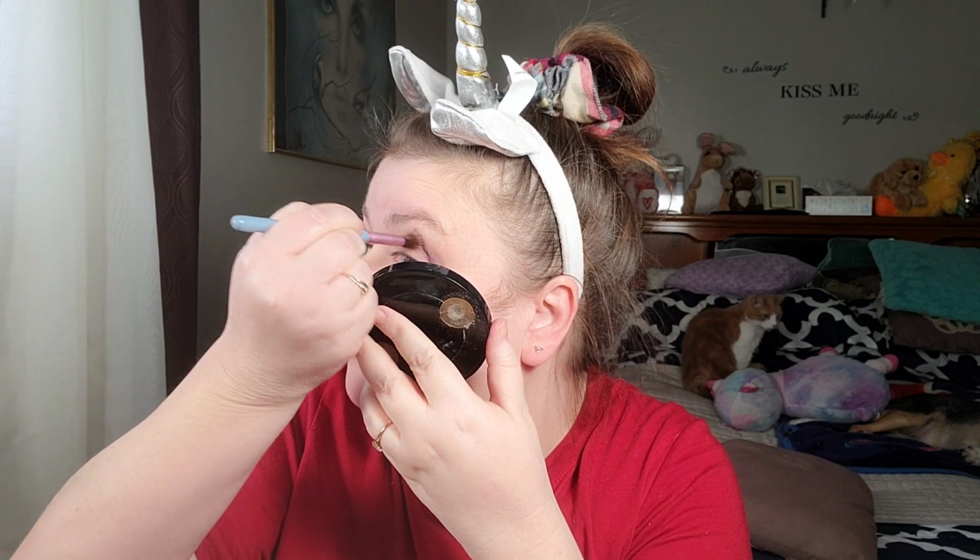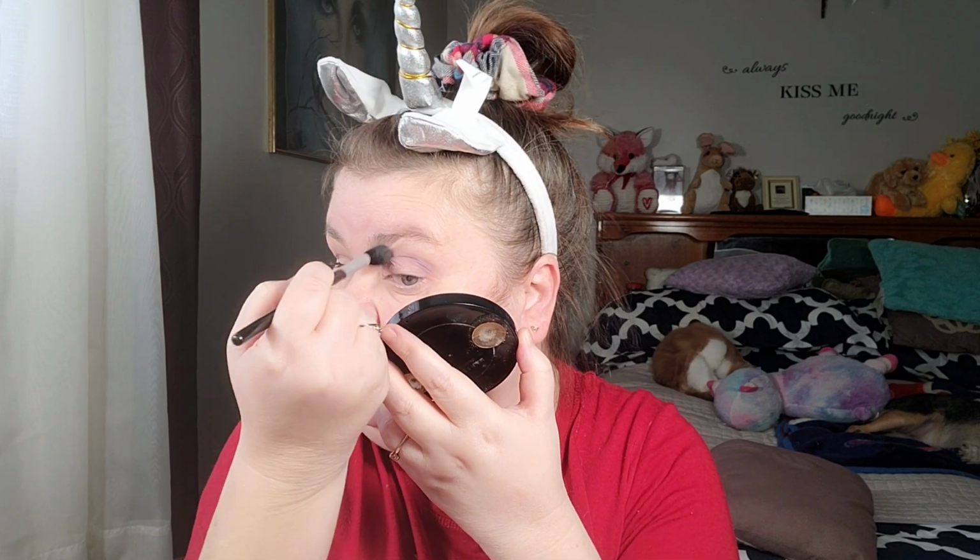I don't really like this color, but I guess it's better to have it so you can build it up instead of being pigmented right off the rip and then have it mess up. But why does my Sigma brush feel scratchy? Is there like a loose hair in it somewhere? I don't know, but it feels real scratchy. Alright, now I'm going to take this blending brush and just blend that out a bit. Well, it's not too bad, but it's not my favorite.